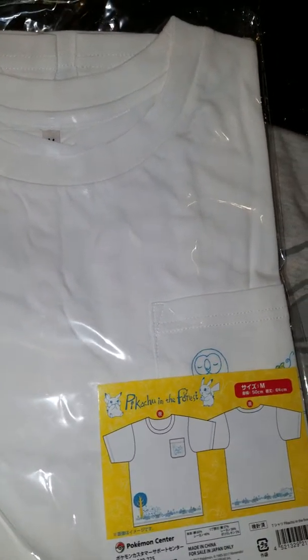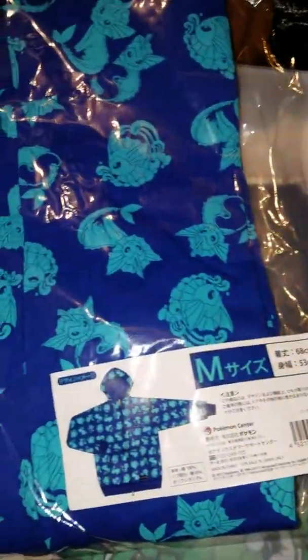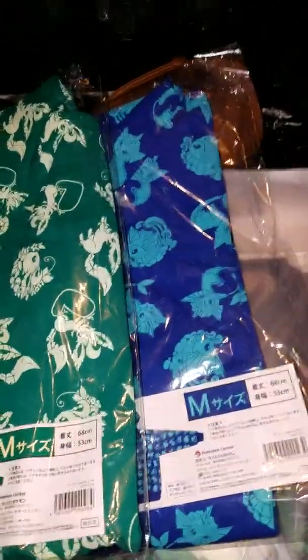Pokemon graphics t-shirt. Mewtwo. Let's see. Is it a Vaporeon hoodie? And a Leafeon hoodie. And that's it for this bag.